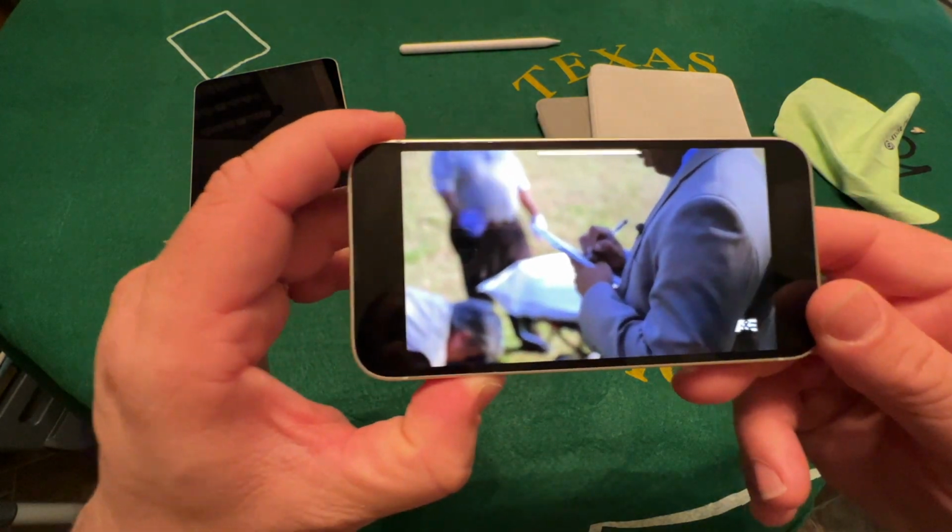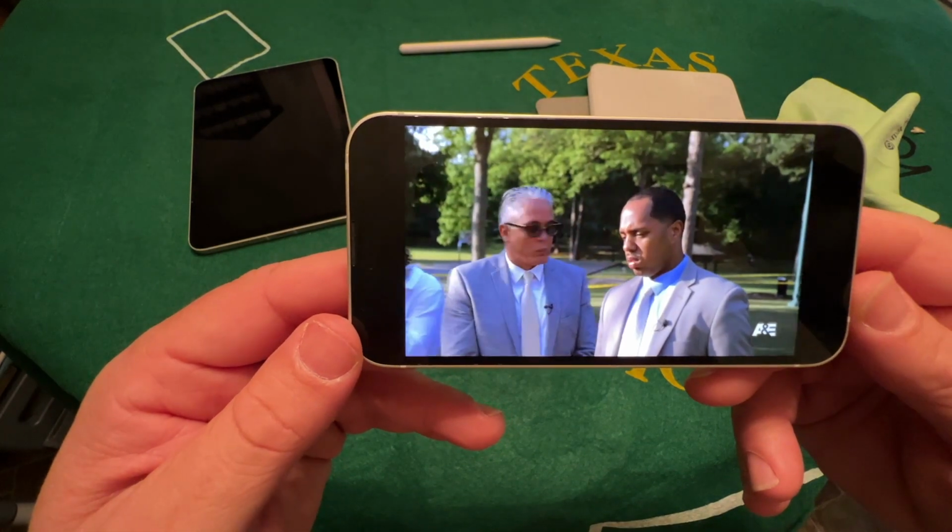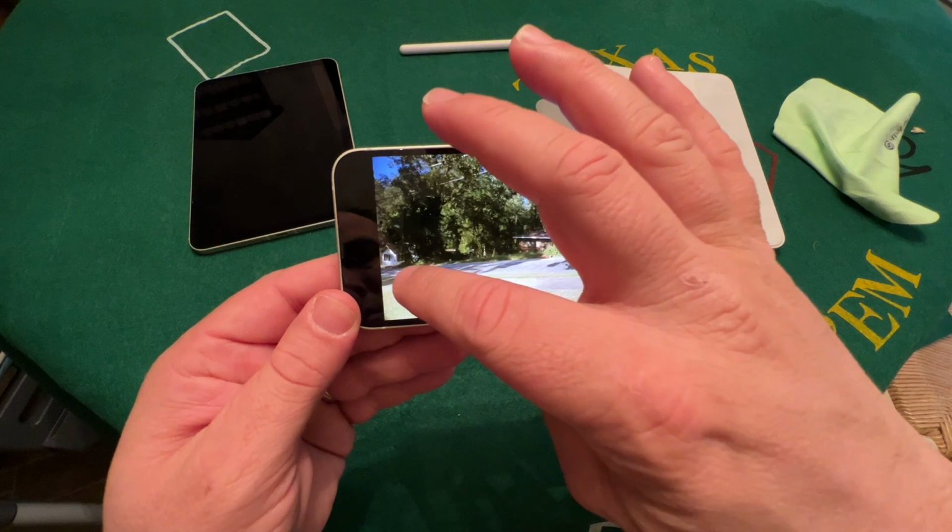And you can hear it's got quality speakers. No phone, no shell cases, nothing. These are abandoned houses.